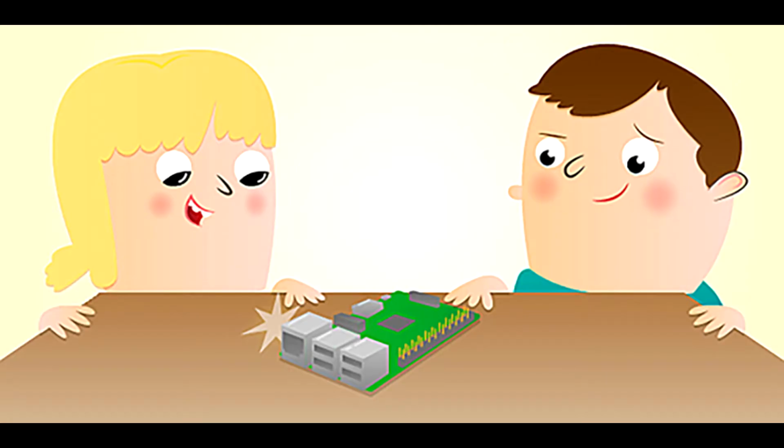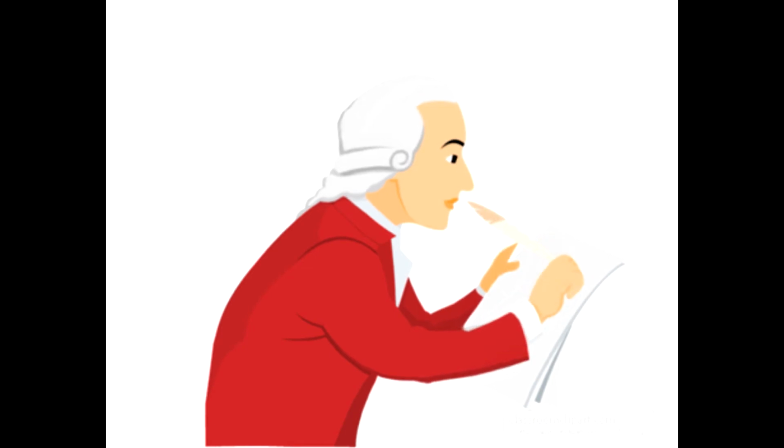We want to see the Raspberry Pi being used by kids all over the world to learn to program and understand how computers work. What is the history of Raspberry Pi?